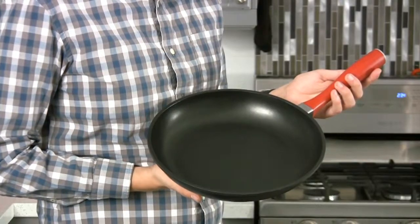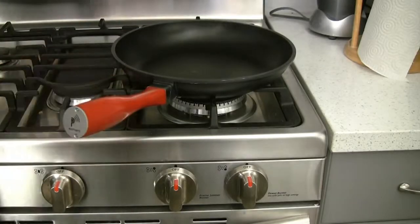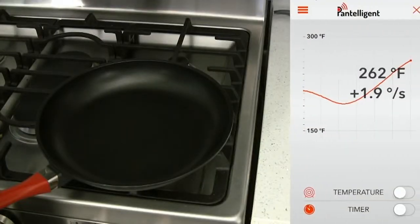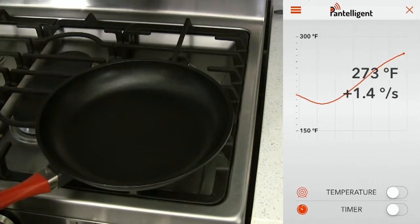You need Pantelligent. This is Pantelligent. It's a frying pan. You put it on a stove and cook on it, just like any other frying pan. No buttons, no switches. But once you get the Pantelligent app on your mobile device, it gives you the skills of a master chef. You see, Pantelligent has a temperature sense right at the center of the pan and sends data wirelessly to your phone while you cook.